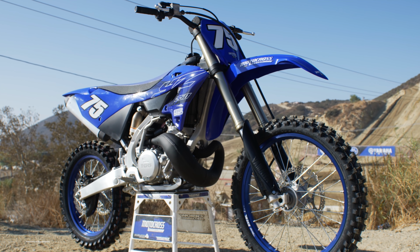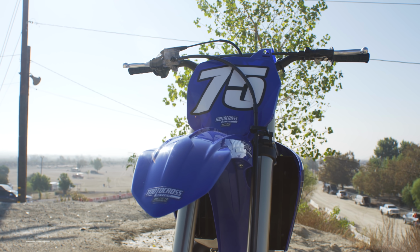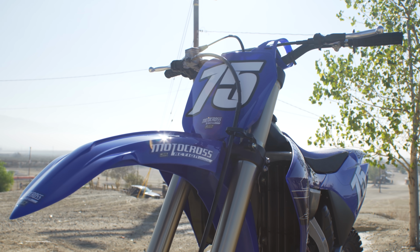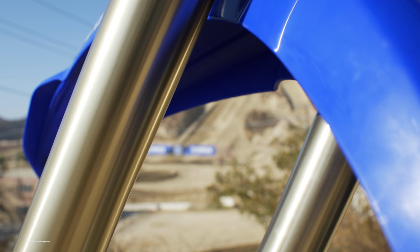So one thing that did make the YZ250 better for racing is the new suspension. Now in stock form, the YZ250 has much stiffer suspension that's a lot more responsive, a lot more racy. It's not having as much pitching front to rear when you're getting on the brakes or when you're getting on the gas. This new suspension setting is a lot stiffer, and that's something that I noticed right off the bat.